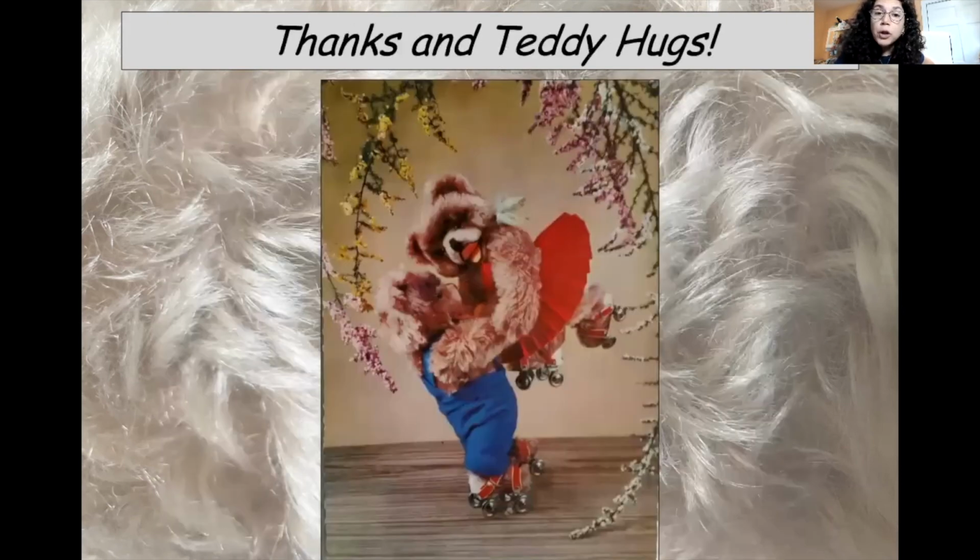Well, that's what I have for you. I want to thank you so much for your time and attention. Here we are dancing with Zotty on roller skates. That's how I feel when I talk about Zotty and talk with you about how important he is and what a wonderful item he is in the Steiff line.